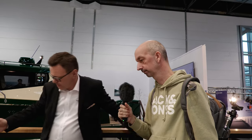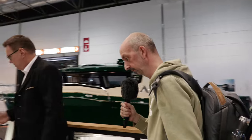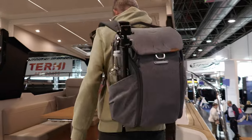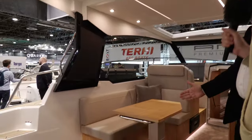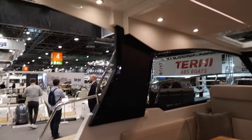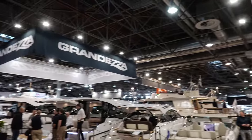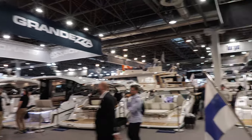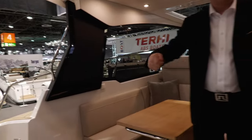This one is open, but if you like, you can also have back doors here, where you can close it. So it's like the Grandessa 30. There are the doors. You can close those doors, yes. Similar ones we put here. And then you have a closed boat, when it's cold or it's rainy, or you prefer to have a closed cabin.